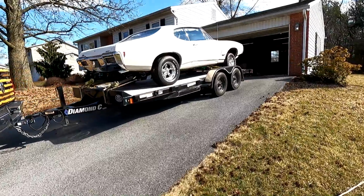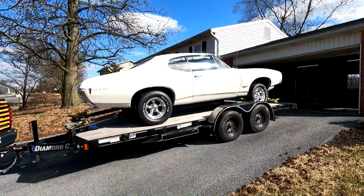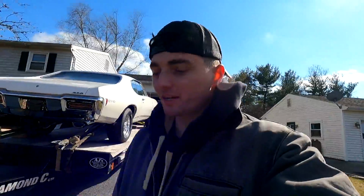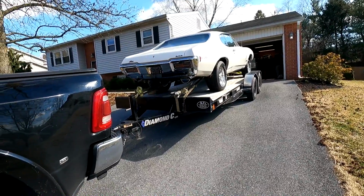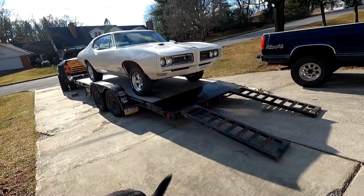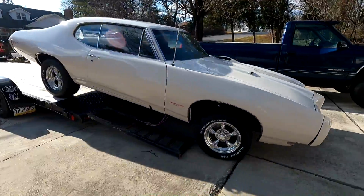Strapped up, ready to go. Definitely pretty. We're gonna see how pretty we can actually make her look though. This is my dad's vehicle. Obviously he's nice enough to let me showcase it on the channel. I'd say trading up to a pretty sweet GTO, the GOAT. Let's go.